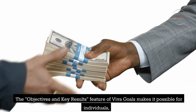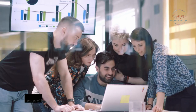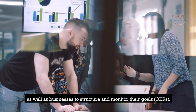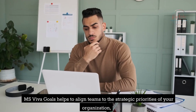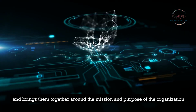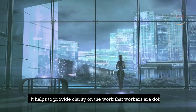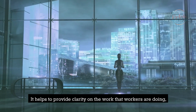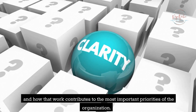The objectives and key results feature of Viva Goals makes it possible for individuals, as well as businesses, to structure and monitor their goals, OKRs. MS Viva Goals helps to align teams to the strategic priorities of your organization and brings them together around the mission and purpose of the organization. It helps to provide clarity on the work that workers are doing and how that work contributes to the most important priorities of the organization.